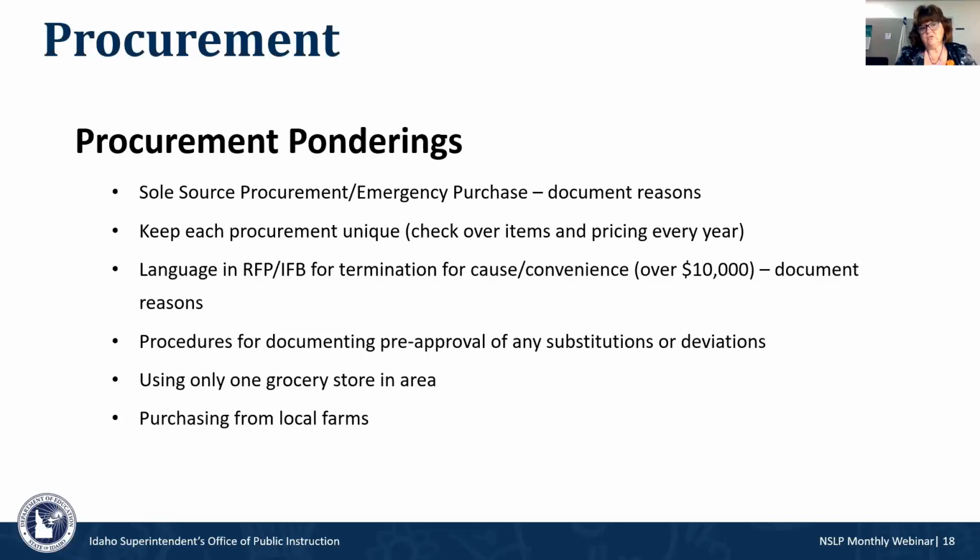Only using one grocery store in an area. I know we've talked about this one before. If you only have one grocery store, you still need to call around and see about pricing. You can look online. You can call other markets. If there's a market that's 45 minutes away from you that has a better price, you can still use the market in your area. Just make sure you're putting down the cost of fuel and the effort and time you're spending to drive to the store and then drive back. Those are all good, valid reasons for only using the market in your area. But again, everything comes down to documentation. You just need to make sure you keep a record of that.